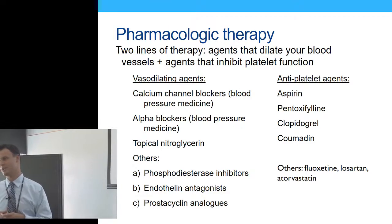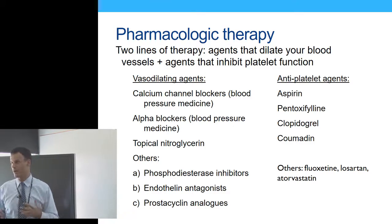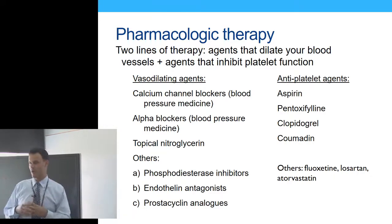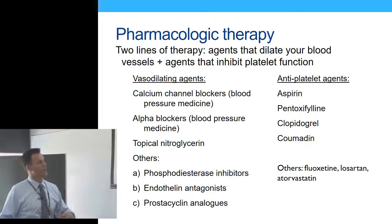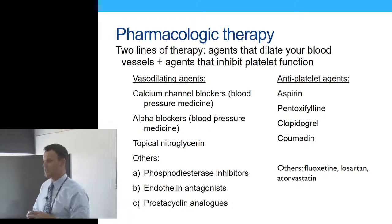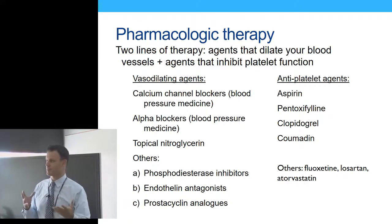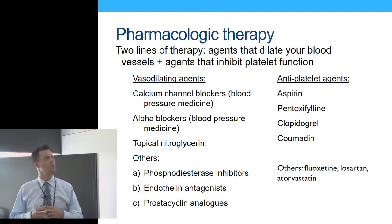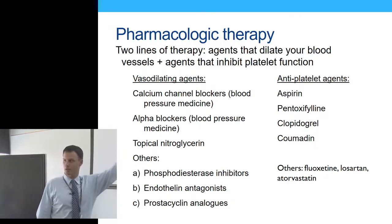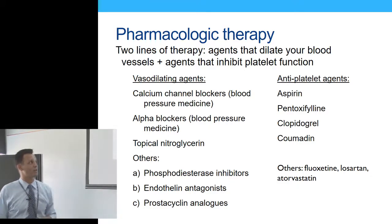If you ask me which ones have the best data, calcium channel blockers have randomized controlled trial data. There are others with technical randomized controlled trial data. One of them even is an SSRI, so fluoxetine has some of that. But again, the studies are very, very small. We're talking, I think, maybe 20 or 30 patients total. And so we usually break it up into vasodilating or blood pressure lowering agents that can be used, and antiplatelet agents that could be used.